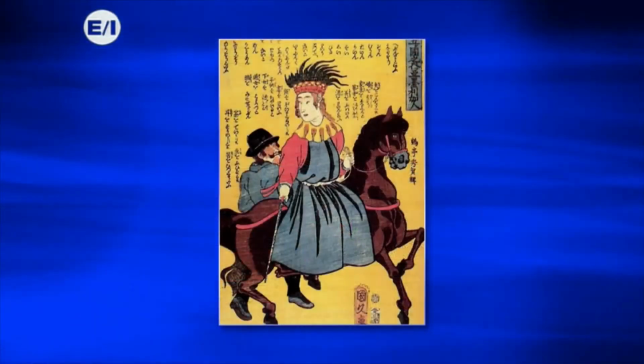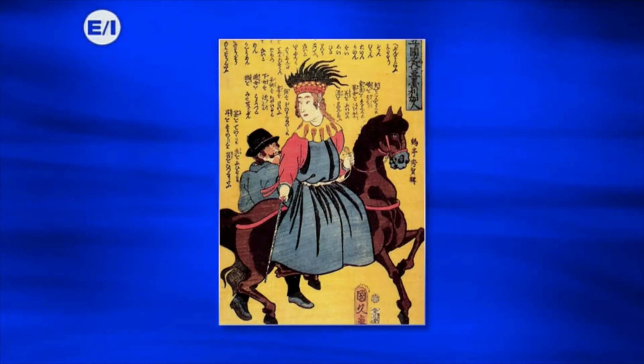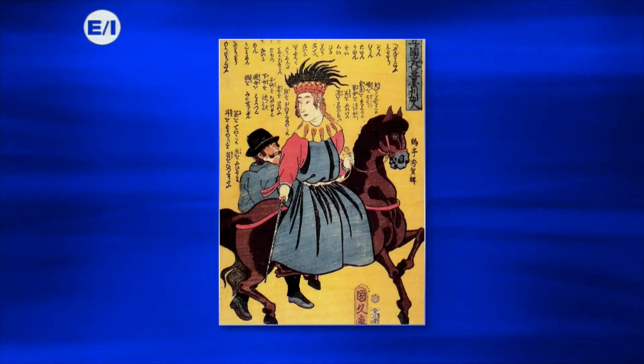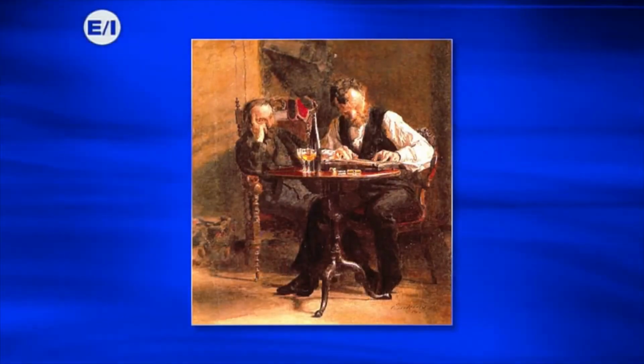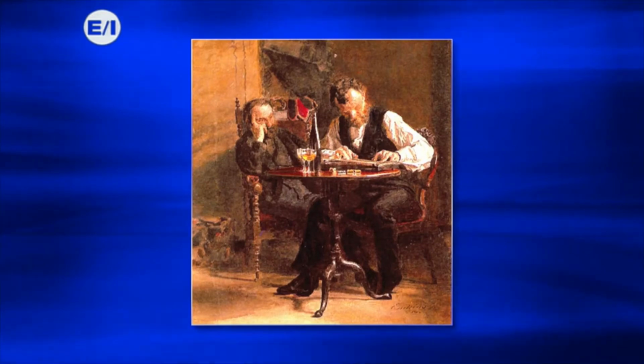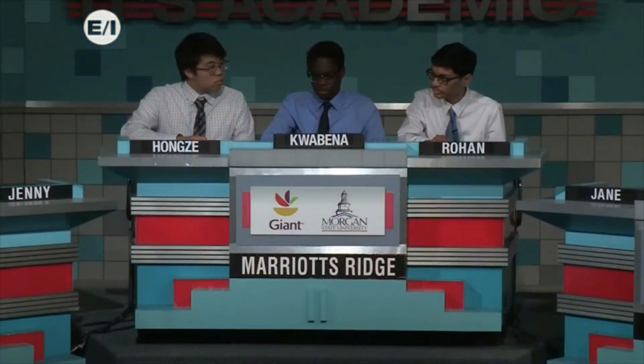Next, a Japanese artist completed this painting of an American couple in what year that marked the beginning of the American Civil War? 1861. Correct, yes. Just wait till we recognize you. Thank you. Next, the central figure in this Thomas Eakins painting is playing what Z-initialed string instrument? Marriott's Ridge. Xylophone? No, a zither with a Z.